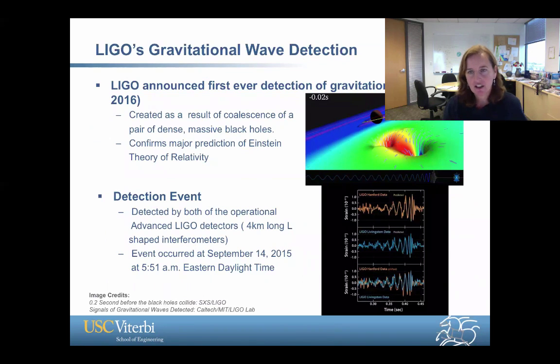On the top you see the picture of two massive black holes that coalesced and created this gravitational wave. We detected the wave at both instruments, in Livingston and in Hanford, and you see the graphs of the wave signals on the right. And on the bottom, you see the two signals superimposed on top of each other, and you see there is good coherence between the two.